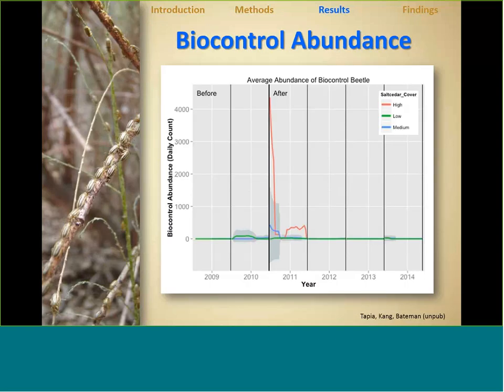Before I go into the results showing the effects after biocontrol moves into the system, I just want to show you a diagram of beetles as they move through the study site. I'm going to take a little bit of time explaining this figure because I'm going to show you a couple other figures that are going to look like this. Abundance is on the y-axis, and then we have time on the x. 2009 and 2010, again, are considered pre-biocontrol. We did have a few beetles move into the system, but not all of the sites experienced that in 2010.